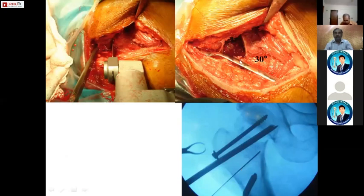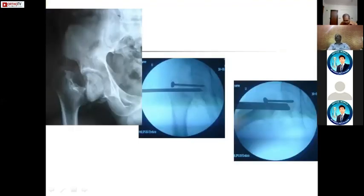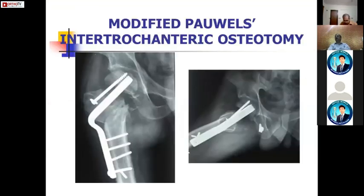And the angle between the plate and the femur, just remember it, must be equal to the wedge you have excised. If you have excised a wedge of 30 degree, this angle should be 30 degree between the plate and the femur. And here you have introduced the chisel, and here you have done the fixation. Trochanter has gone down. The good thing is this, that we have not divided the capsule.